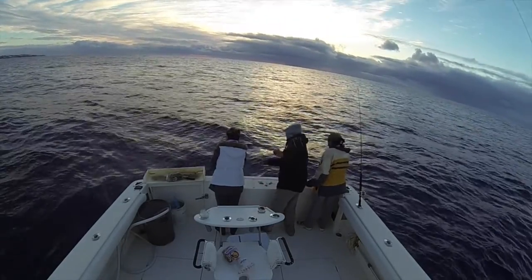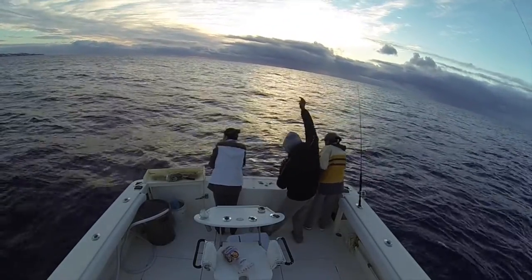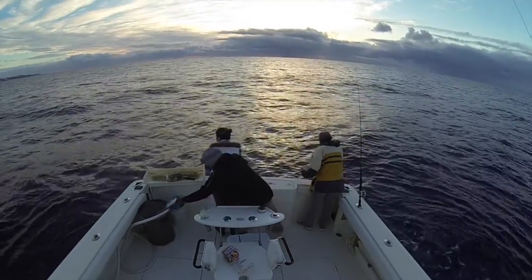We usually chum them up to get them to the back of the boat using glass minnows or some cut bait. That's also what we use for the bait on the hook. In the bucket? Yeah, for now.